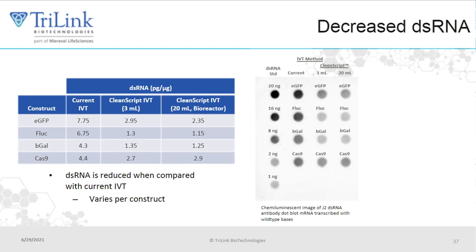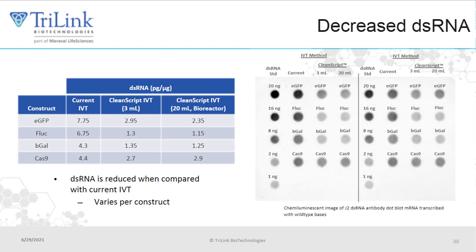This phenomenon of decreased double-stranded RNA production in the CleanScript IVT method is reproducible across various reaction scales. Here we have added 2 micrograms of mRNA from a 20 mL IVT reaction, showing similar levels as the 3 mL IVT CleanScript reaction by J2 dot plot. And finally, for good measure, because this assay, like most immunoblots, can introduce noise in your measurements, we have a full technical replicate panel on the right, again showing similar reduction levels between current and CleanScript IVT.